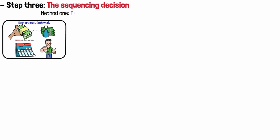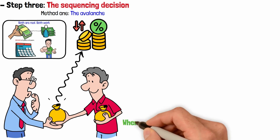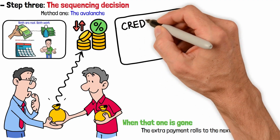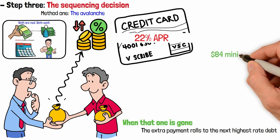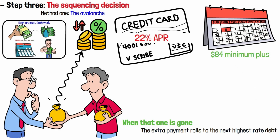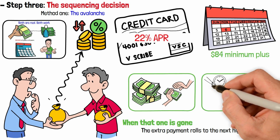Method 1. The Avalanche. You make minimum payments on every debt. Your entire extra payment goes to the debt with the highest interest rate. When that one is gone, the extra payment rolls to the next highest rate debt. In the example table, your first target is the credit card at 22% APR. You pay $84 minimum plus your full extra payment every month until it's cleared. Then the full amount you were paying there, minimum plus extra, rolls to the next debt. The Avalanche saves the most money in total interest over time.